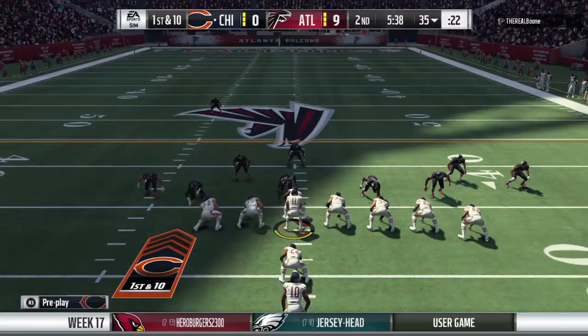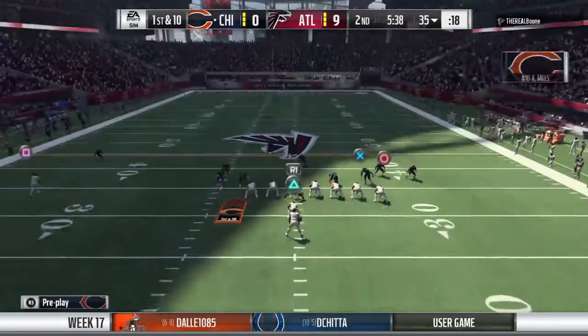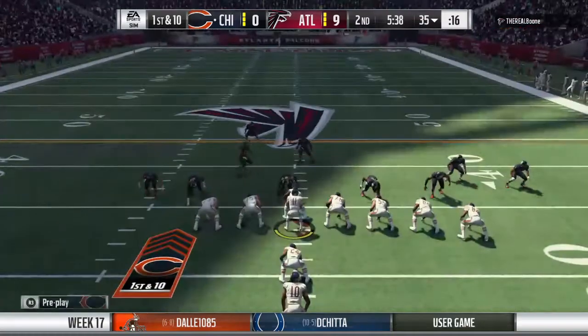Agreed. Green, 39. Gone. Here we go now. Green, 39. No. Check. Patriot.